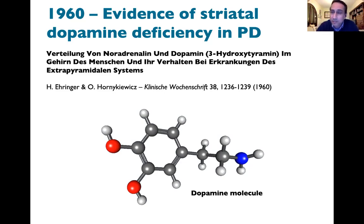So this was discovered around 1960. And I have here this image of the dopamine molecule. So we have these facts. We have the Lewy body. We know from the work that Lewy did that there are these Lewy bodies formed in the neurons, and we know that there is a deficiency in dopamine.